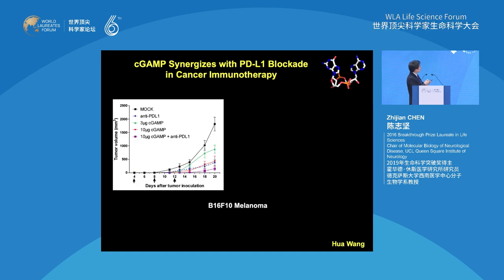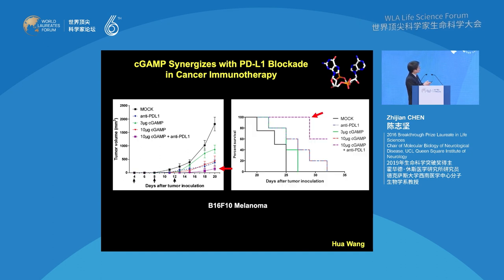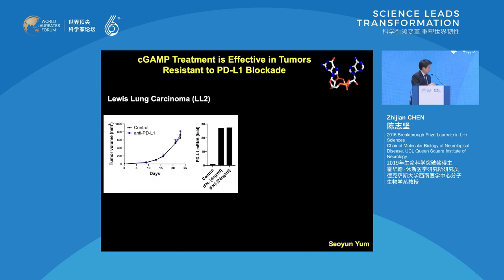And indeed, here we use the B16 melanoma model in mice and treated the established tumors with a different amount of cGAMP or a combination with PD-L1 antibody. And you can see that the combination of cGAMP and PD-L1 antibody has a strong anti-tumor effect, and the mice treated with a combination therapy survive longer. And the effect of cGAMP is also apparent in tumors that are resistant to immune checkpoint blockade.